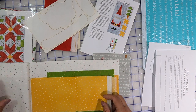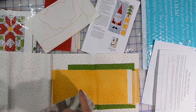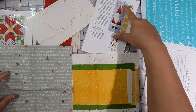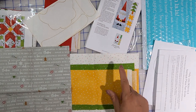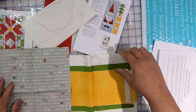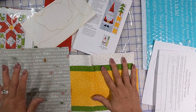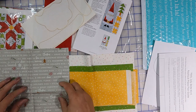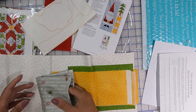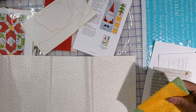So this is with the fabric, these cute little polka dots. And then we also have this little one with the words. This looks like it's the background over here. This, oh, you know what? It's not just Santa, it's the tree and stars. So that's what this is. This is the side, and then Santa. They are getting slightly more complicated as they go. And that's good for me.